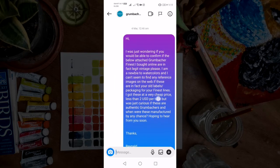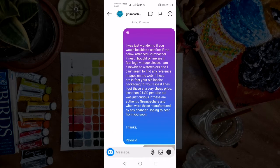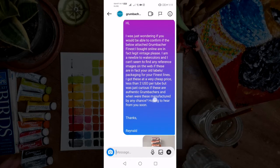Hi, I was just wondering if you would be able to confirm if the attached Grumbacher Finest I bought online are in fact legit vintage, please? I am a newbie to watercolors and I can't seem to find any reference images on the web if these are in fact your old labels for your finest lines. I got this at a very cheap price, less than $2 per tube, but was just curious if these are authentic Grumbachers and when were these manufactured by any chance. Hoping to hear from you soon.